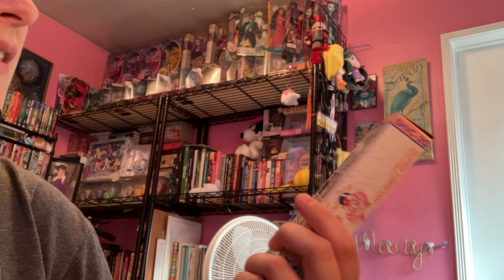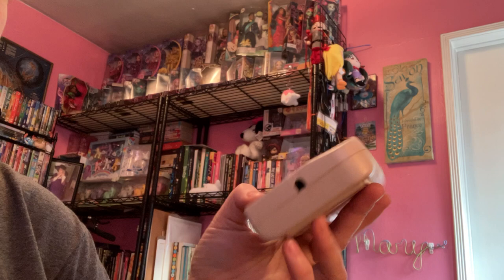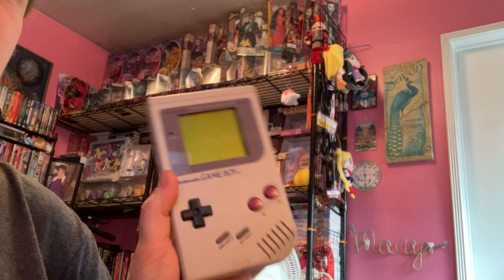And here's my trusty Game Boy, the old school, with Tetris still stuck in it, because literally, I played that game until I saw the shapes everywhere. It was just one of those things.